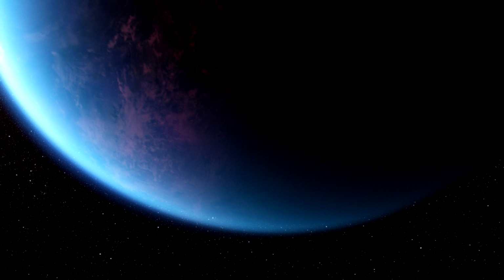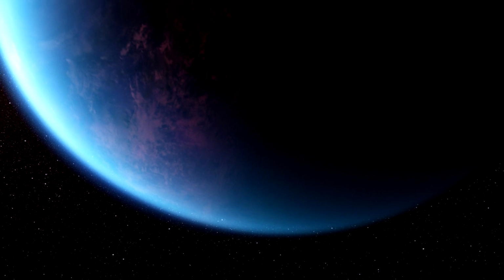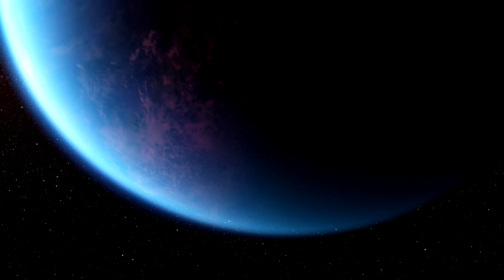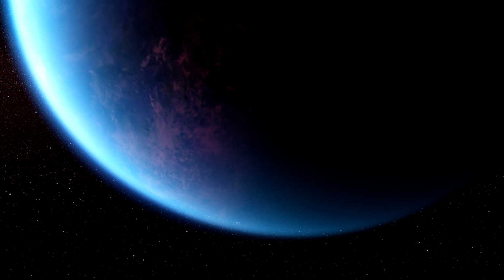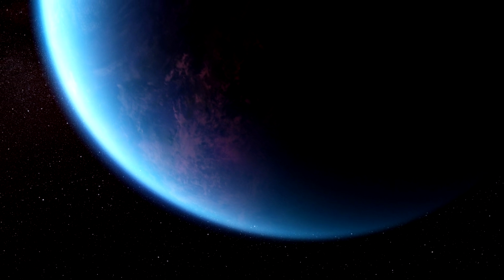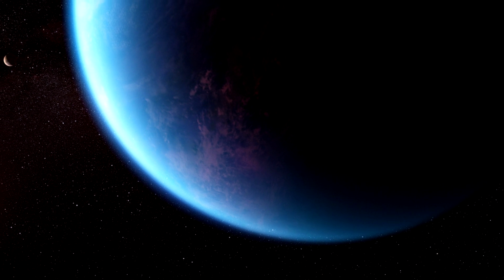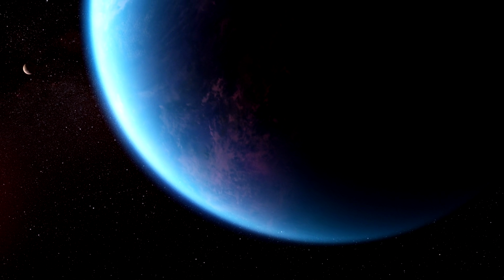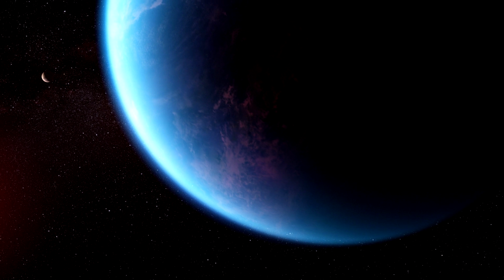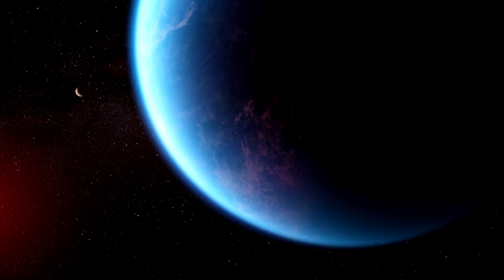This is an artistic representation of exoplanet K2-18b, located approximately 120 light-years away from Earth. K2-18b is 8.6 times more massive than Earth, and orbits within the so-called habitable zone of its star. Scientists speculate that it might be a Hycean exoplanet, a type of planet with a high proportion of hydrogen in its atmosphere and an ocean-covered surface.